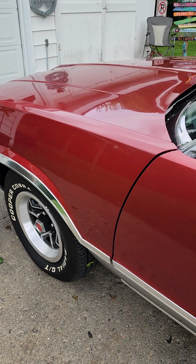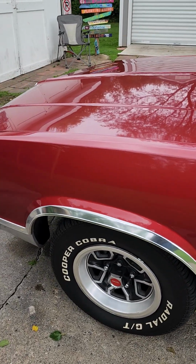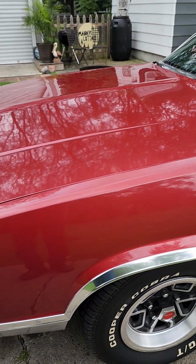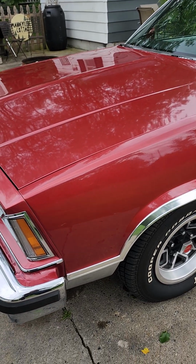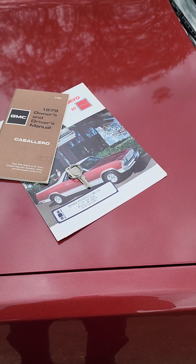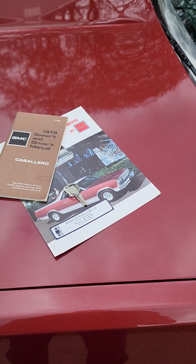This is the same car that GM used in 1979 for its brochure. Exact same color combination. There's the original owner's manual, and the original brochure, and factory keys.